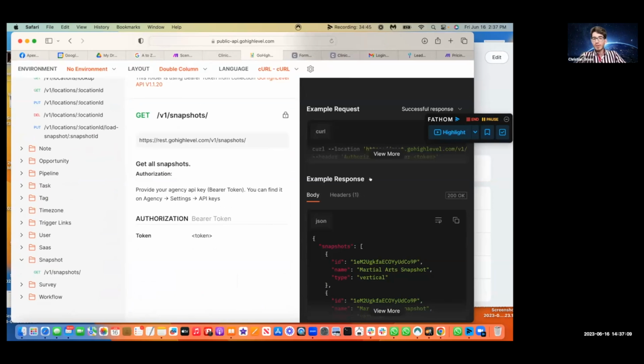How many total software tools do we need to implement all this besides Go High Level? Selena, you don't need any. It's about if you're a bigger agency. Typically bigger agencies have project management tools like ClickUp. They use invoicing tools like PandaDoc. They might use Google Drive and Google Sheets to keep track of their clients. So you don't need this. It's more about if you want.